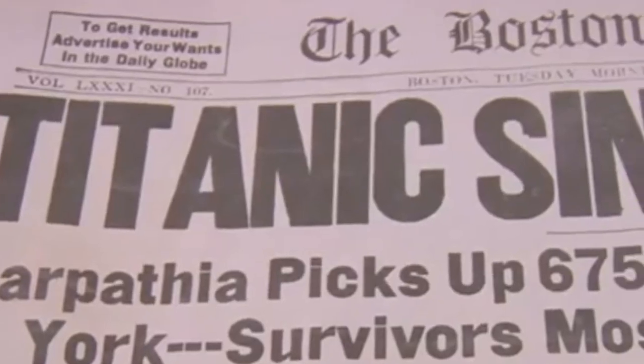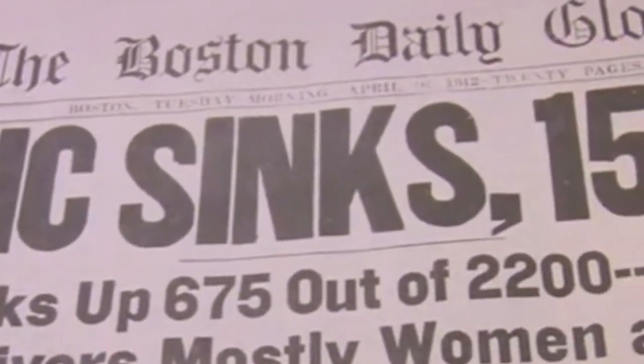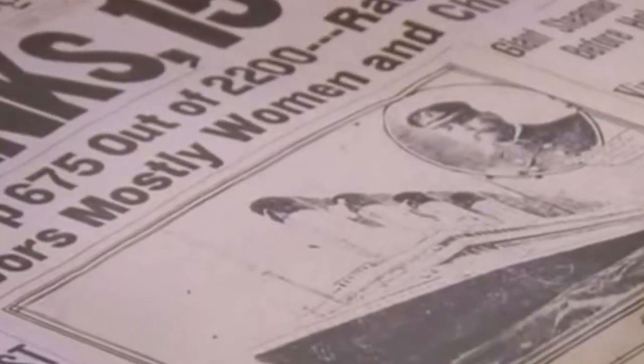However, Rick's trained eye quickly noticed something wasn't quite right. The paper was far too white for something that old, the ink looked too pristine, and the image on the front page seemed like it had been photocopied. These inconsistencies immediately raised a red flag. After further inspection, it was clear that the newspaper was a fake.